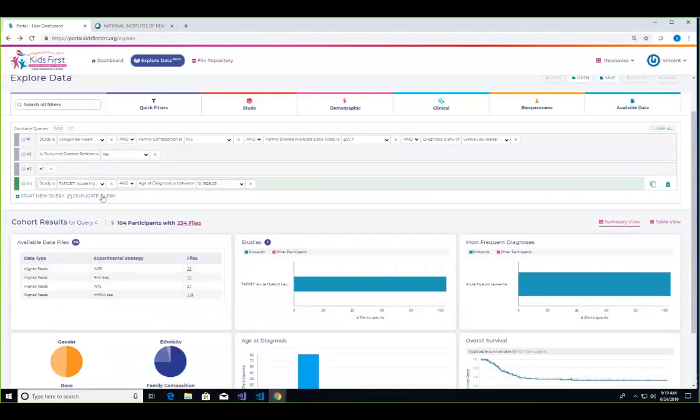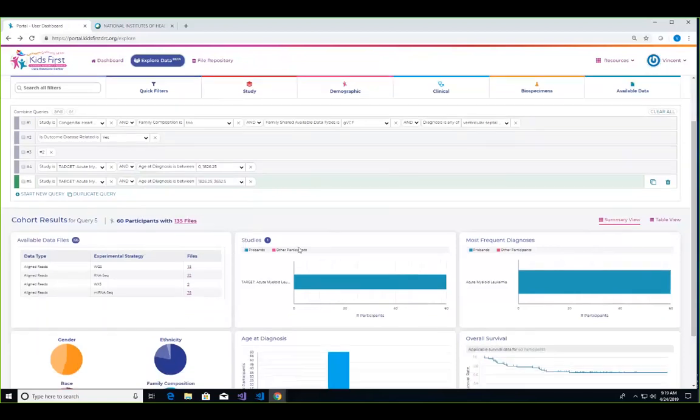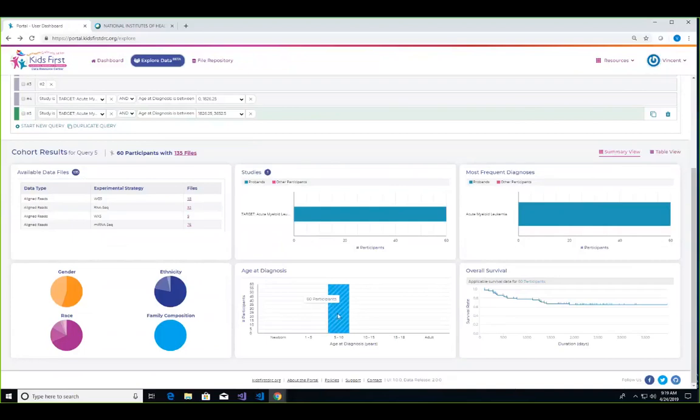Now you can duplicate a query. If you want to modify it very slightly, it's a faster way to build a new query. So you duplicate the last query, and then you can change the range, for example, directly from here. So you can, for example, do 5 to 10 years. Okay, you apply. And now you can see that the bar chart includes only one column.